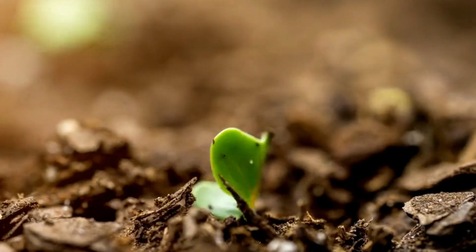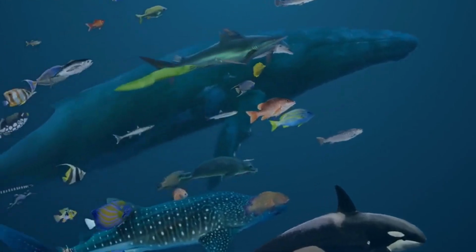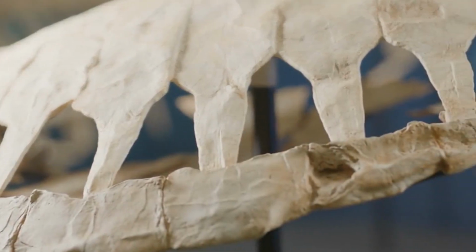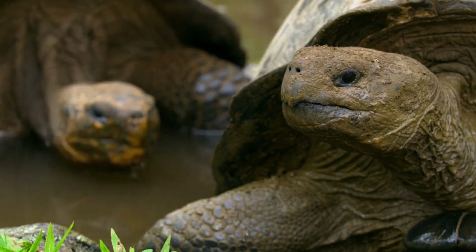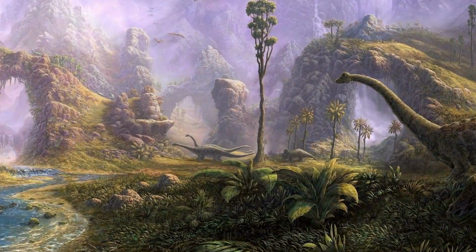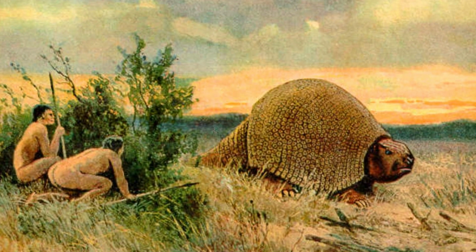Evolution is a process that shapes life in countless ways, often leading to surprising similarities across distant species. Imagine a creature with thick, armor-plated skin and a shell-like back. If you thought about turtles, you'd be right. If you guessed armadillos, you'd also be right. And if you thought further back, maybe to an ankylosaur or a glyptodon, you'd be right.